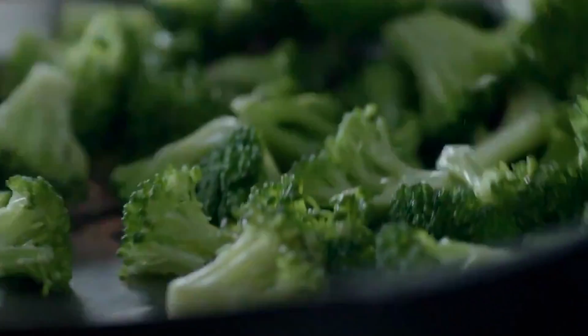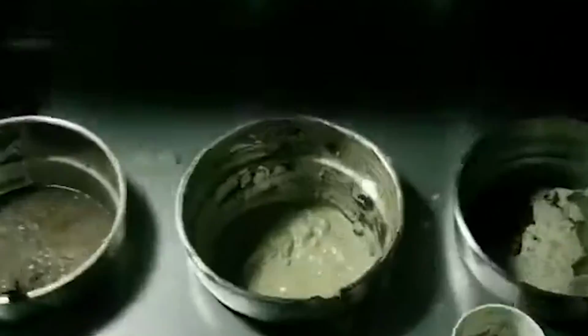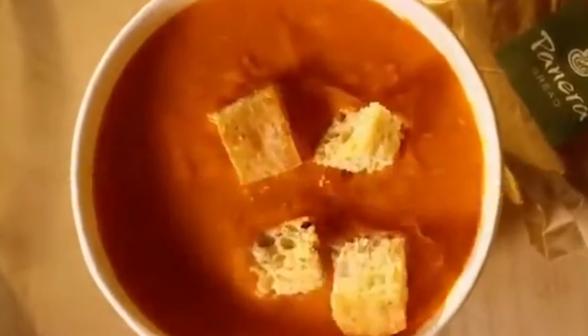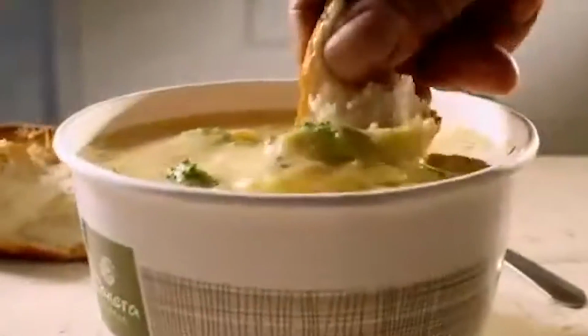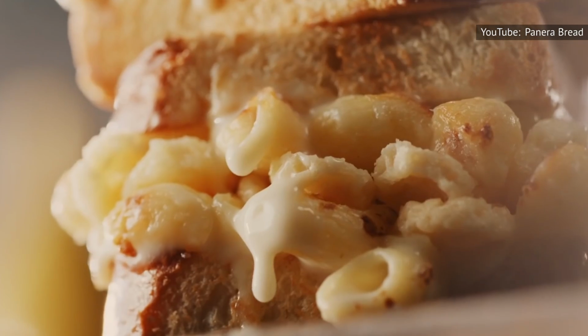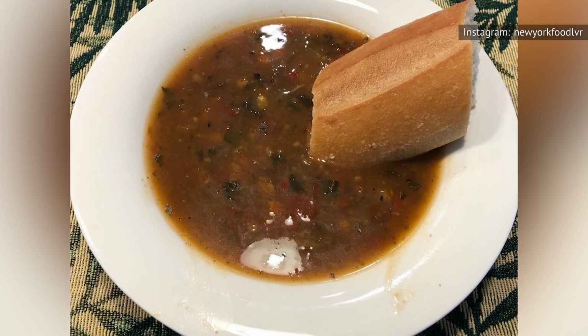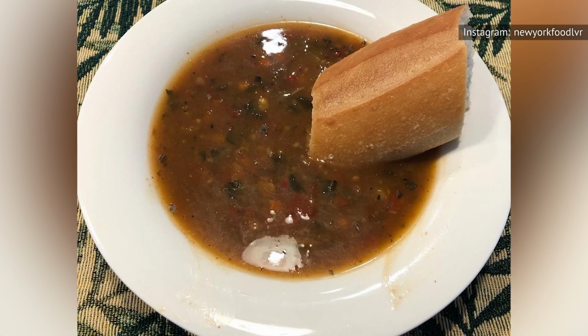That might sound pretty gourmet, but at the end of the day, the soup tastes like a canned vegetable soup you can get at the grocery store for cheap. What's more, the soup is so light, it won't keep you full for very long. Panera Bread tends to be pretty overpriced for what you get, and this soup is no exception. Even if you want a super healthy fast food soup, Panera Bread's 10-vegetable soup just isn't worth it.